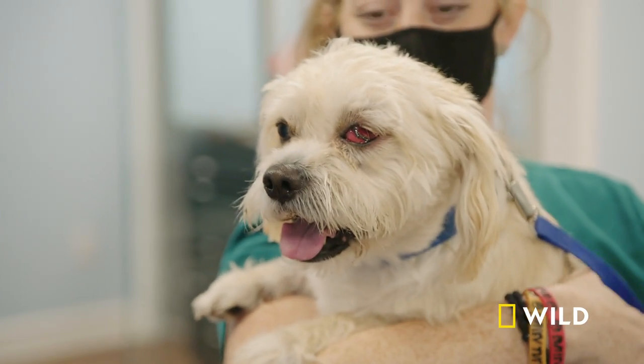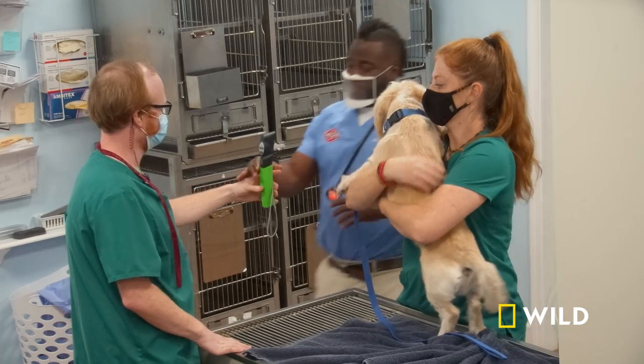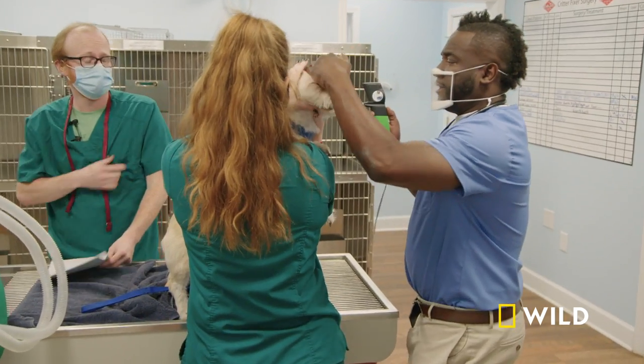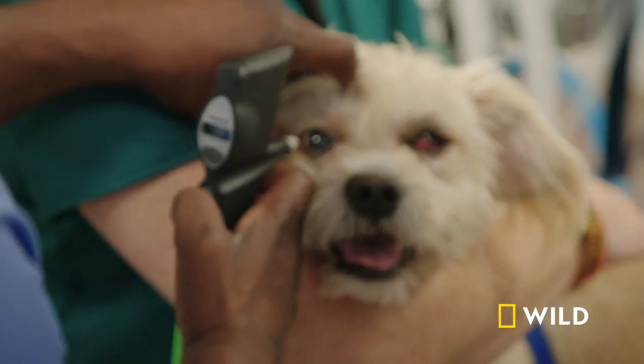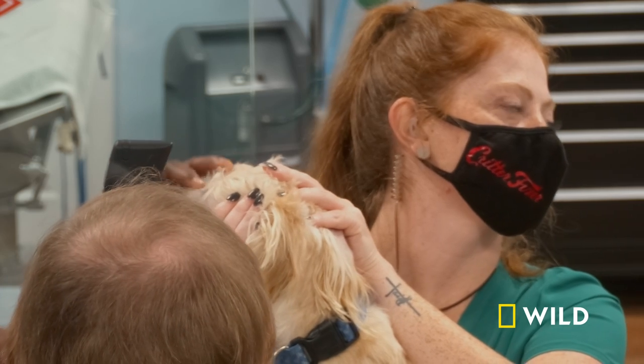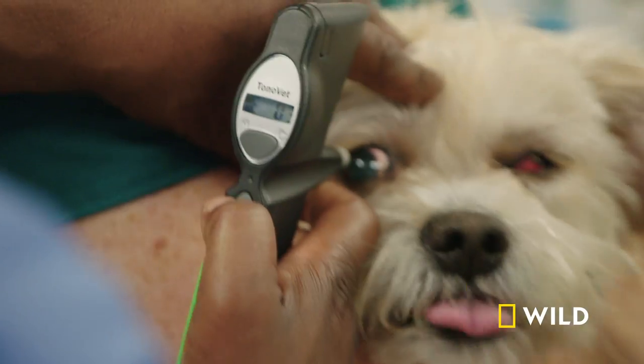We have something called a tonometer. In about 10 seconds, I can use this machine, and it takes about 10 different points in the eye and lets me know the exact eye pressure. All right, boss, we got your tonometer set up. In the eye, we have something called aqueous humor. It contains all the oxygen and the nutrients inside the eye. It should drain out, but sometimes it doesn't drain.